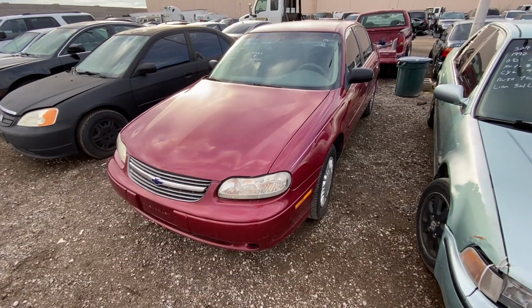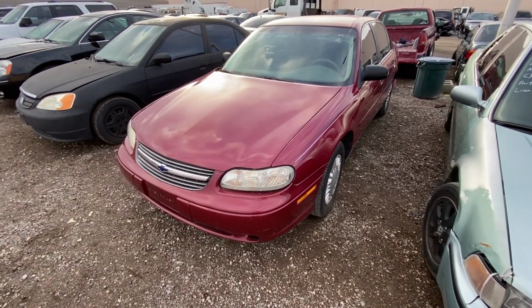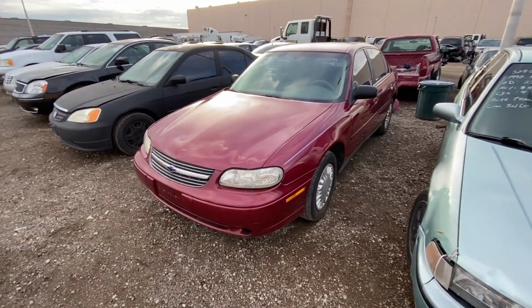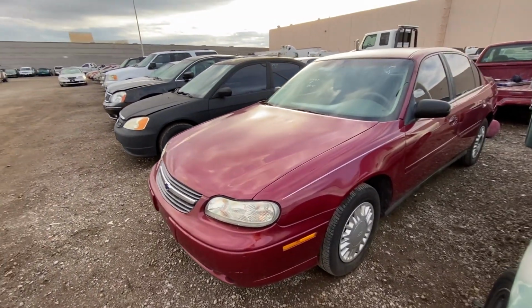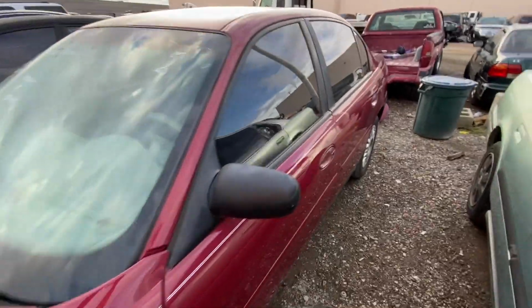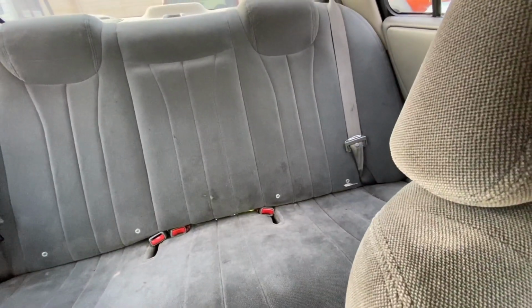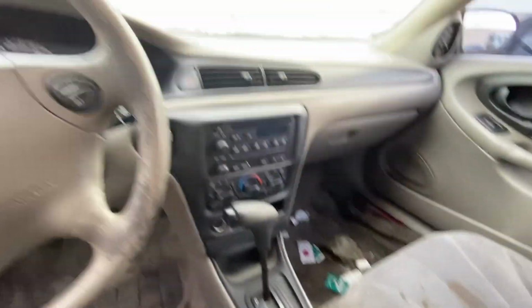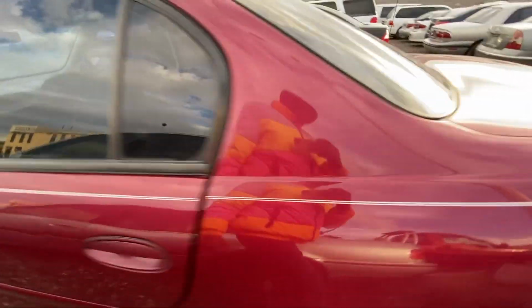Alrighty, guys, next up we have a 2004 Chevy Malibu, 117,000 miles on the dash here, guys. The body is pretty much flawless. I'm not really a big fan of these Malibus. However, this body does look to be in pretty good shape. We take a look at the inside. You do have that light gray cloth interior, which is pretty whooped to say the least. Nothing in here that really stands out other than it being a Malibu.